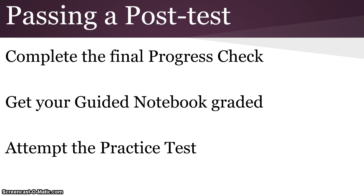The practice test is optional, but you can take it as many times as you want in preparation for the post-test, and it'll help prepare you by giving you an idea of the types of problems you can expect to see on the post-test, and let you know what you may or may not still need to review.